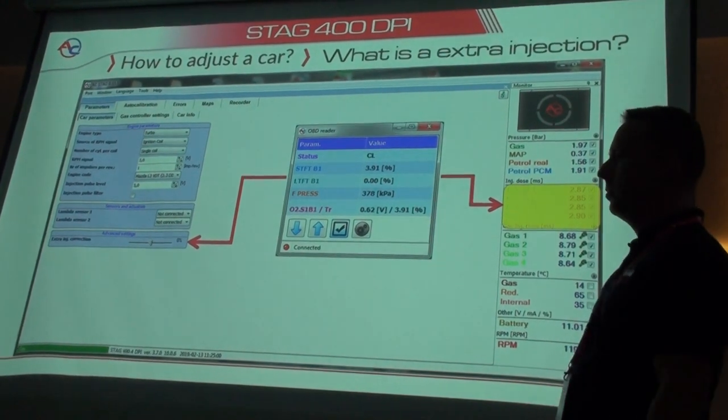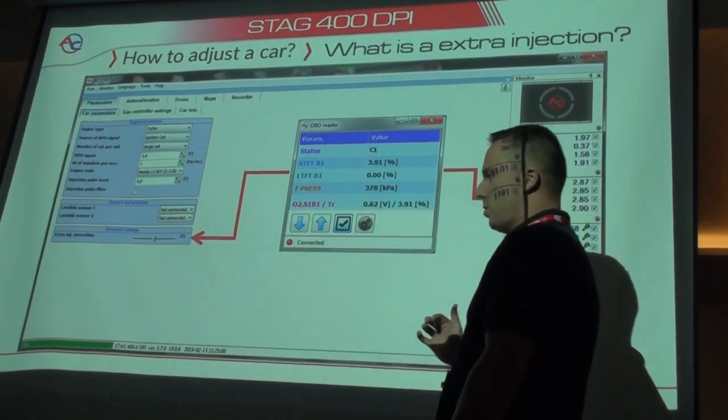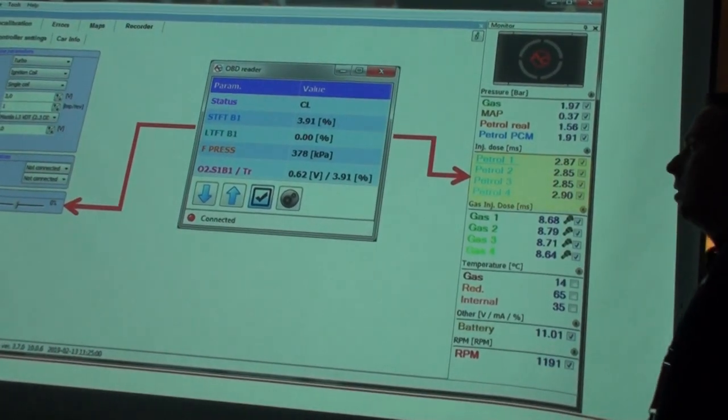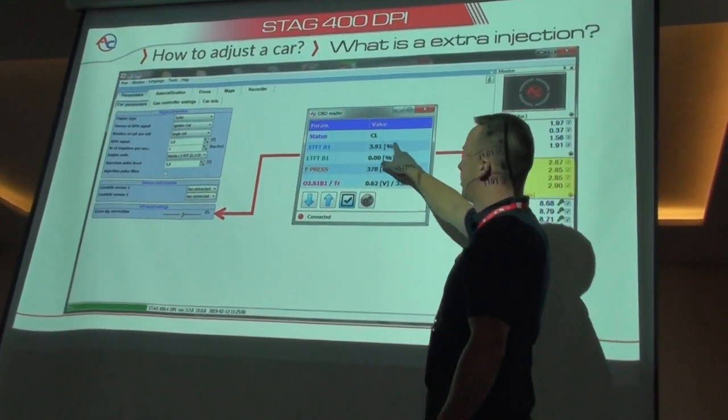For example, you're driving the car at 80 km per hour, you press the accelerator a little bit, this window starts blinking and you feel vibration. And immediately you should observe the short term, how it works.